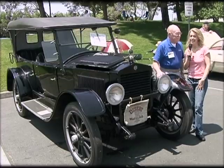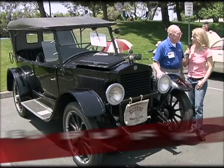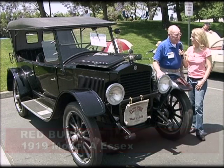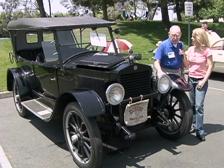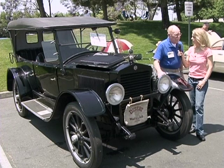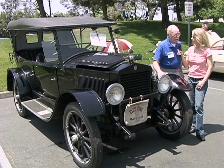Hi, I'm with Red Burke, and he has a 1919 Essex. Red, tell me a little bit about your vehicle. Well, Hudson in 1919 decided to build a cheaper model car to compete with the Model T Ford that Henry was building. And the engineers came up with this model, and it was so much better than the Model T in those days that one year they almost outsold the Model T Ford.